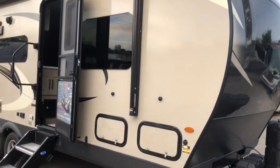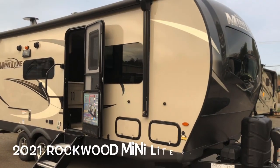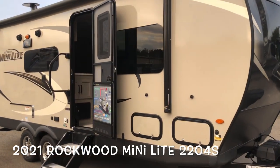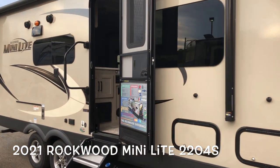So your brand new 2021 Forest River Rockwood Mini-Lite 2204S.